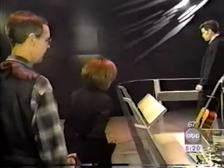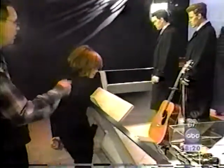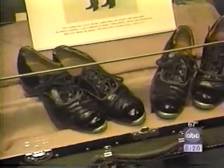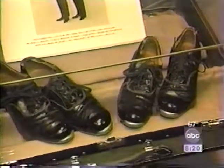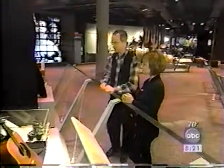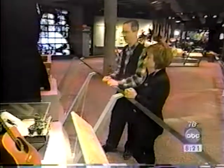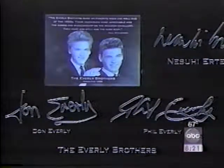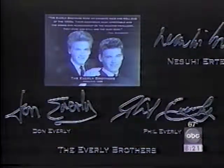Over here, from an earlier period, the Everly Brothers. My favorite part here are these tap dance shoes that the Everly Brothers wore when they were little kids growing up in Chicago. Their mother actually bought them during World War II using shoe ration stamps. I just think they're so cute. They're classic. They are classic.